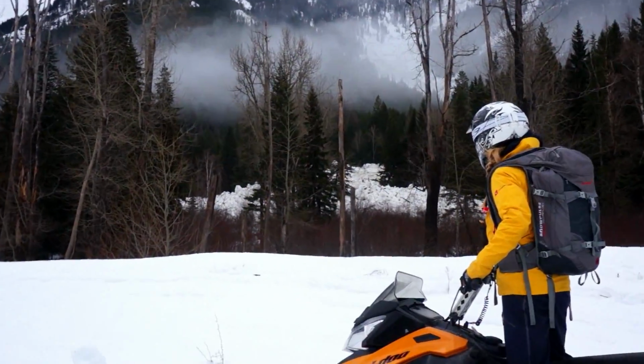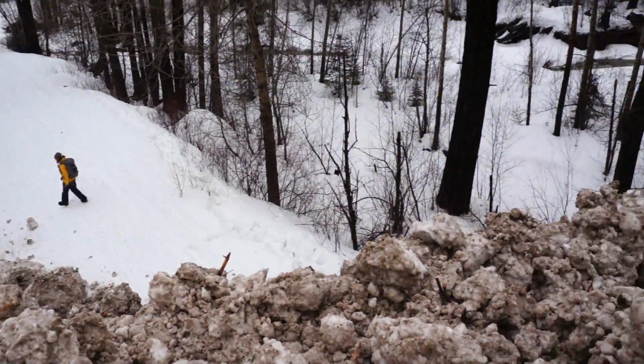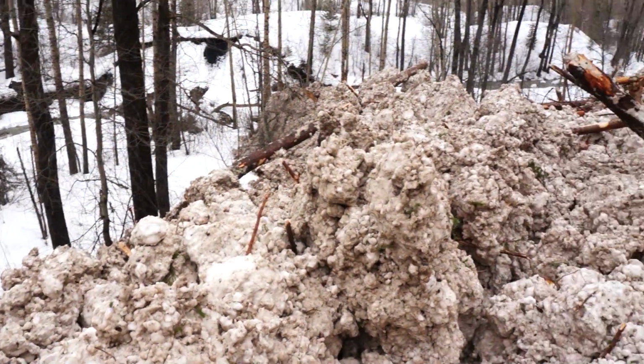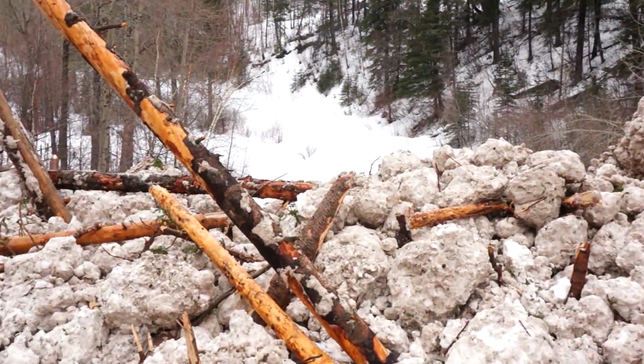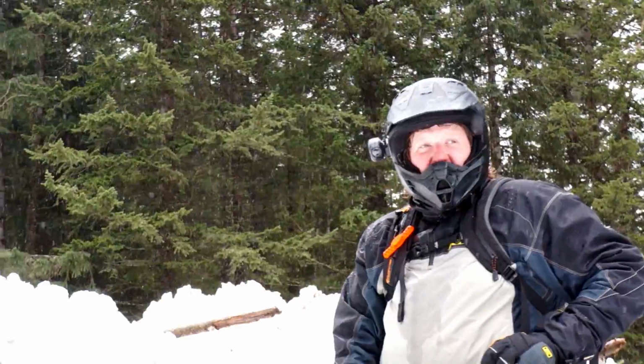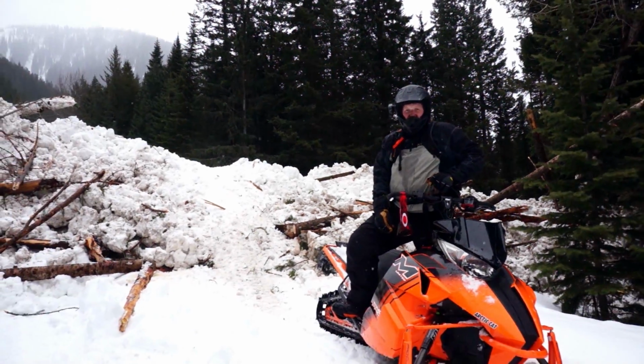Less than 1 kilometer from staging, an avalanche towed out about 40 meters from the road. Another 2.3 kilometers from there, a slide hit the road in 2 places, covering it with over 15 meters of debris. I've been sledding here for over 15 years and I've never seen these avalanches come down in these areas ever.